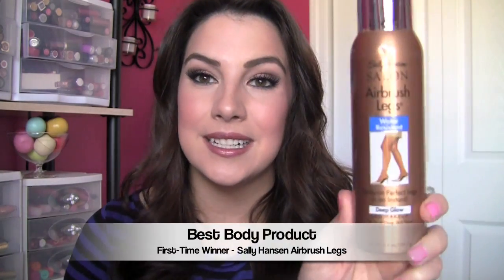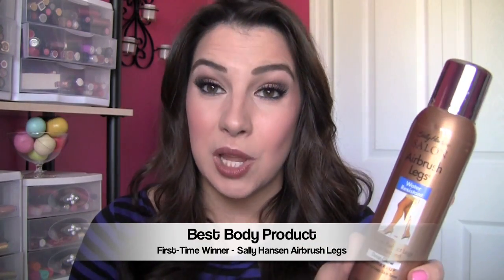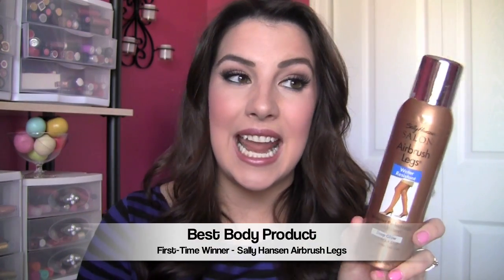And also for those times when you have slacked a bit on your sunless tanning, which has been me over the course of the entire winter, but then you're a bridesmaid in a wedding and your legs are going to show and you want them to look nice. These Sally Hansen Airbrush Legs, I have it in deep glow, so this does give you kind of a tan, and this is a spray product, and as you can see, my sprayer has gotten a bit messy here.